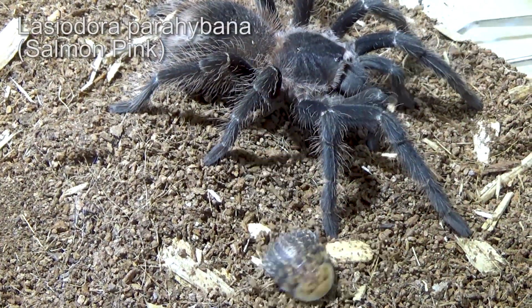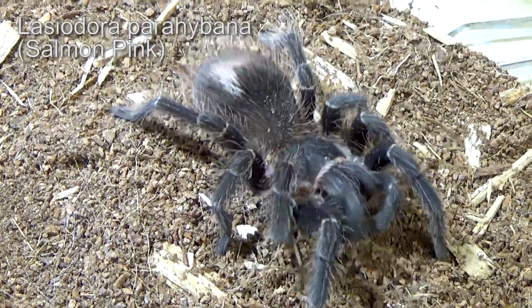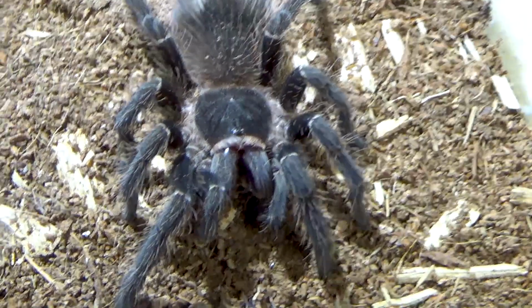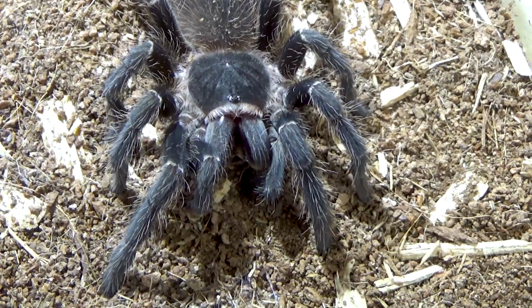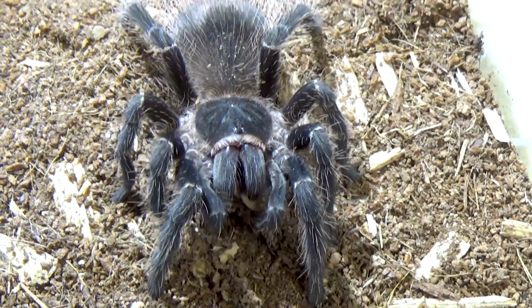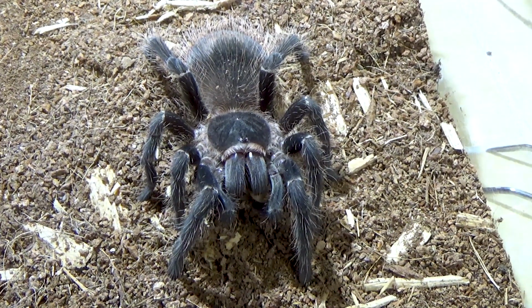Next is Lasiodora parahibana, also known as the salmon pink tarantula. Again, another species that is very quick to attack its prey, always hungry, never a dull moment with these guys. They are big time hair flickers though, a lot more than I want them to be.